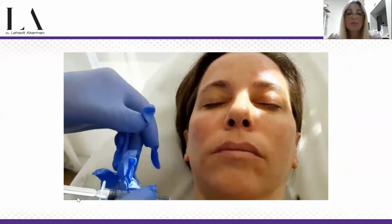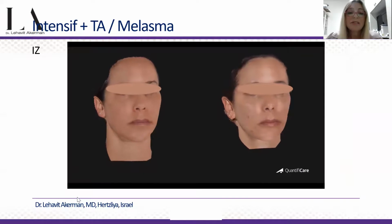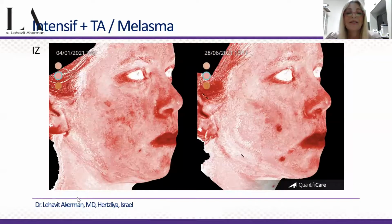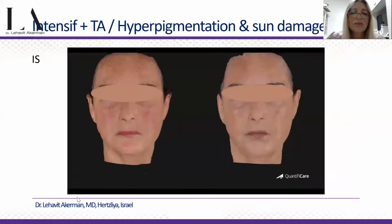This is a well-known protocol using the microneedling RF and hexacapron. And take a look at our results. So this is the patient before and after. You can see melasma and sun damage, and take a look at the improvements. You can see here both the clinical and you can see here that she has very nice results.